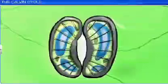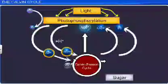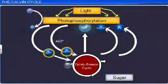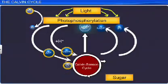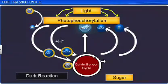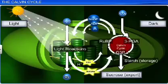Oxygen released during photosynthesis is released into the atmosphere through stomata present on the leaves. While the ATP and NADPH molecules are used in the synthesis of carbohydrate from carbon dioxide and water. This phase is called the biosynthetic phase, as it involves the production of food. It is also called dark reaction. Dark reaction takes place in the stroma of chloroplast and is not dependent on light.